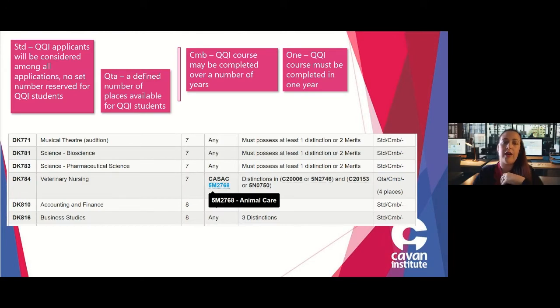It'll bring up, so I just put in Dundalk there, and you can see it'll bring up a few different options of courses that have a QQI link to the courses in Dundalk. So we're going to have a look at veterinary nursing here today, because that's quite a popular one from our animal science students. So you'll see on the left hand side you have the course code DK784, then you have the name of the course. The next we have the level, so you'll see level 7, level 8, level 7 being an ordinary degree, sorry, and a level 8 is an honours degree.